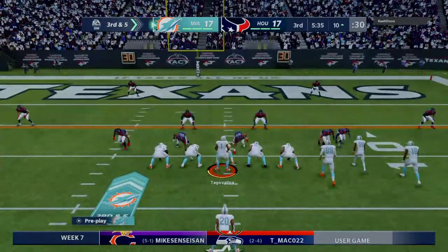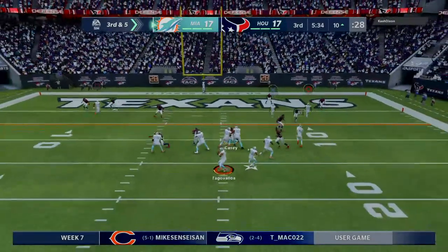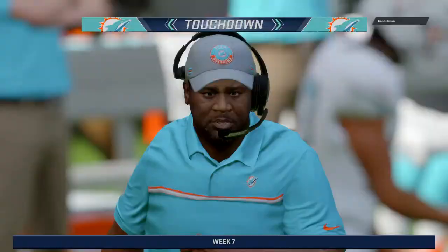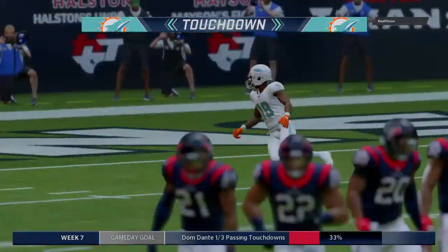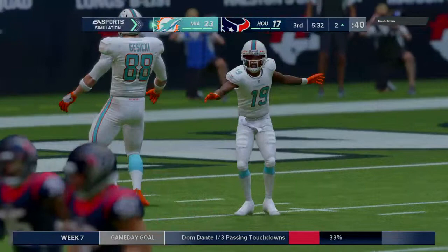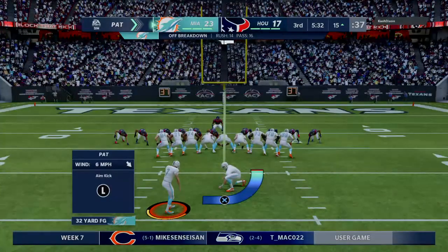A field goal would get them the lead, but that's not what they're shooting for as they come up on 3rd down. He's got it. Touchdown, Dolphins. Jakeem Grant, his first touchdown on the year. And the Dolphins have broken our tie as they take the lead.